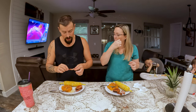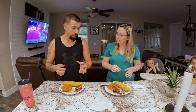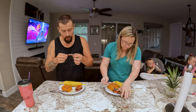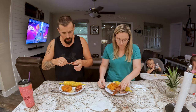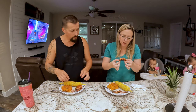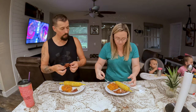They did take longer. They ended up taking like 10 minutes longer to get to 165 for the internal temperature. But for the leg, that got probably way over 165. So the breast should be, because it's smaller. That breast is a lot thicker. Yes, it should. Of course, the legs are going to be a little bit more done. Yeah, the breast is more tender.